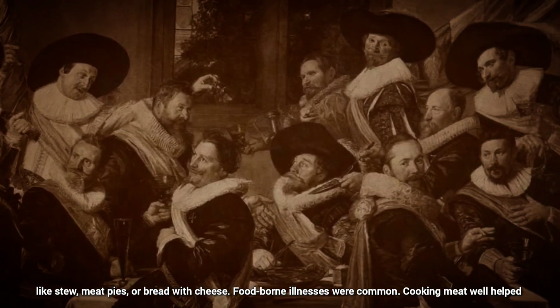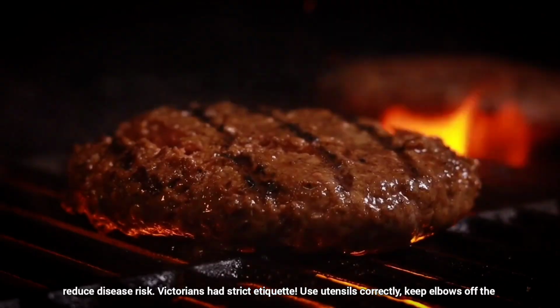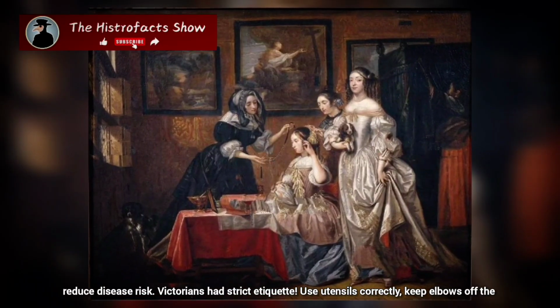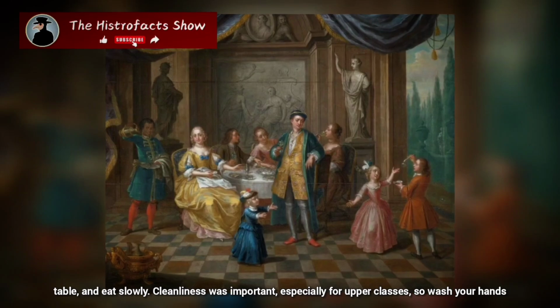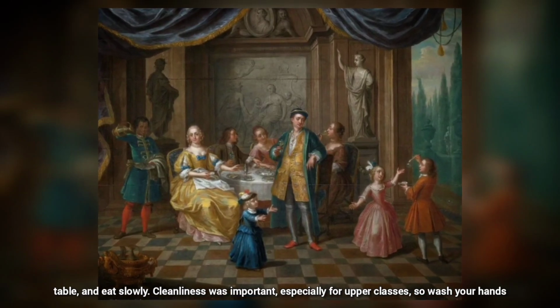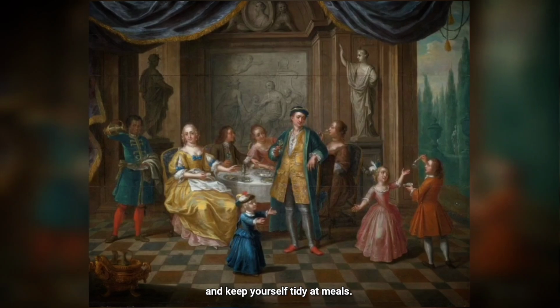Foodborne illnesses were common. Cooking meat will help reduce disease risk. Victorians had strict etiquette. Use utensils correctly, keep elbows off the table, and eat slowly. Cleanliness was important, especially for upper classes, so wash your hands and keep yourself tidy at meals.